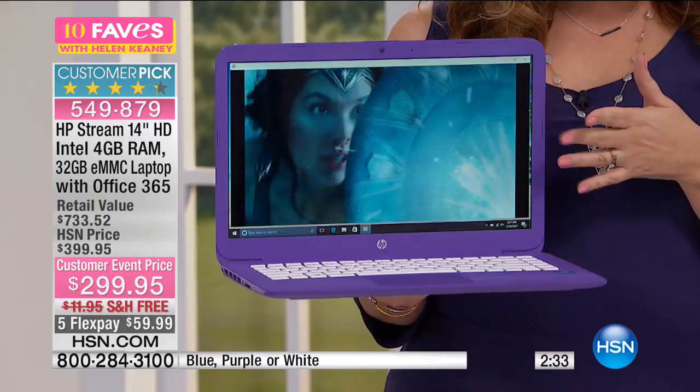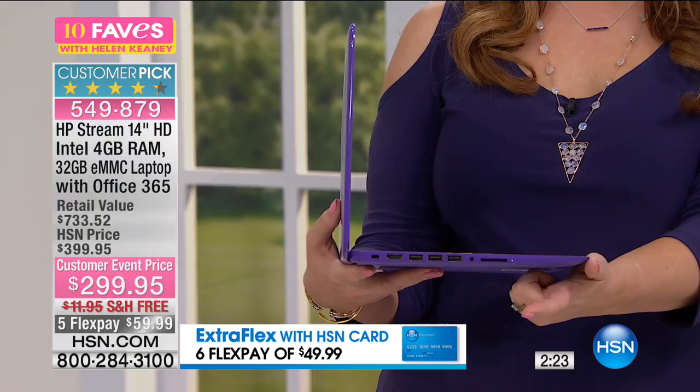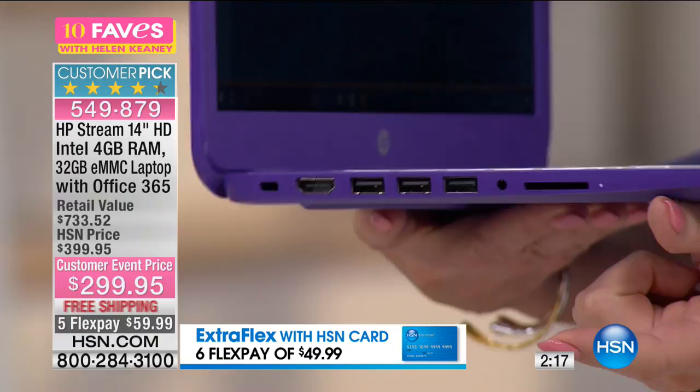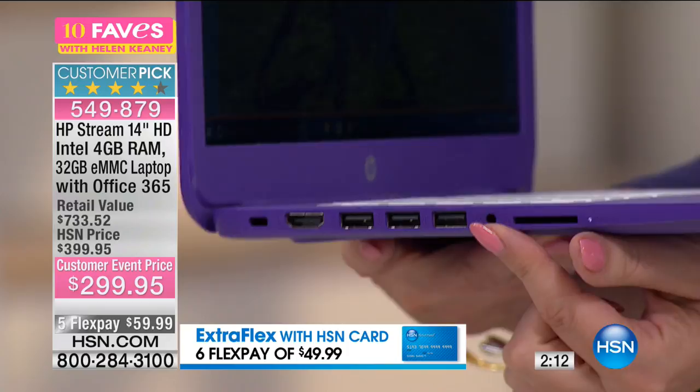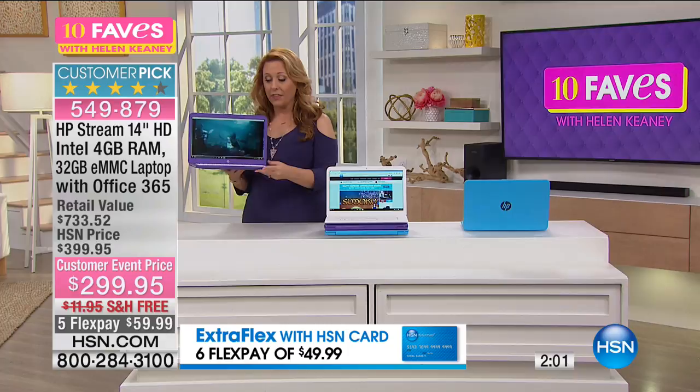Now, when you talk about the ports here, you've got an SD card port, so you could take that out of your camera or a movie camera to digitize. You've got your USB ports. We're trying to keep this as lightweight as possible for on the go, but we still give you all the ports to update your phones, to attach a thumb drive, to see your SD card, but lightweight and fast, and an Intel processor. We've got the best of the best, and you can see the processor here.